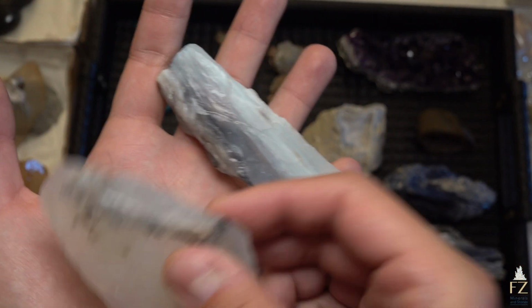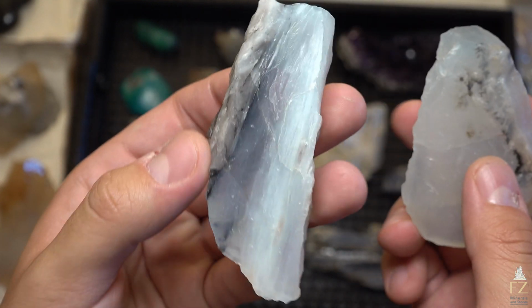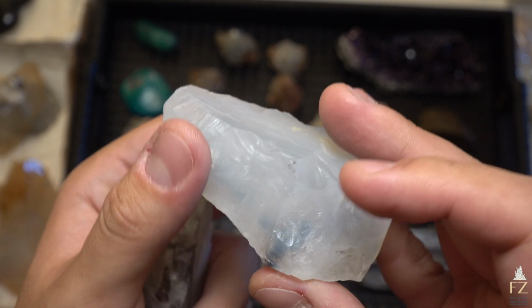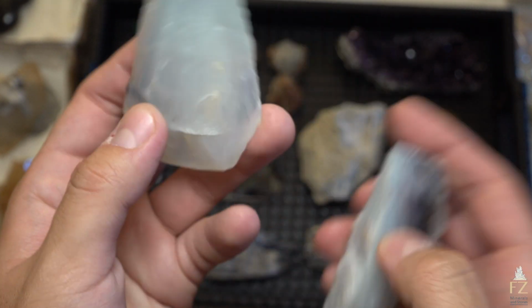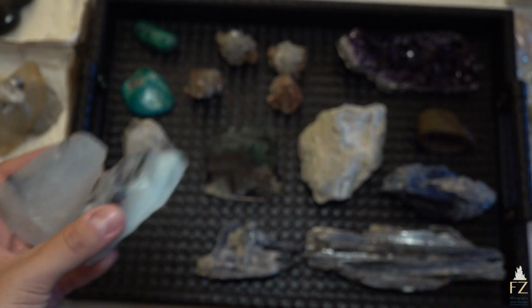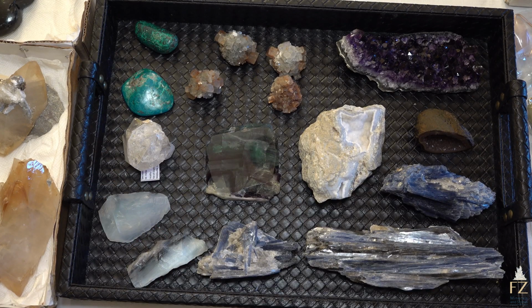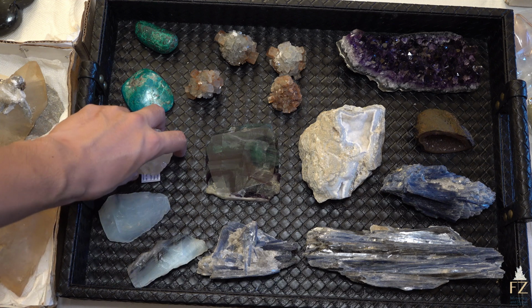So blue opal is so cool. Look at this stuff. If you can cut and polish this and make jewelry out of this, that's amazing. But I like it raw, and I bought them raw, and the whole point was for people to, I guess, polish them. But you can benefit from it raw, metaphysically.